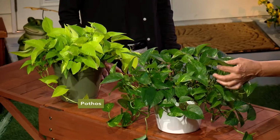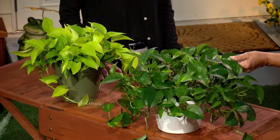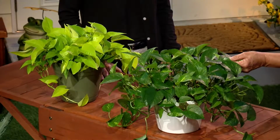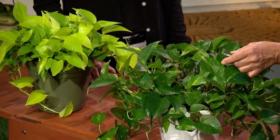And pothos, and you can see how healthy they look, are a plant that really do well in lower light levels. Not in a dark corner, but mine are on a table in my living room, where they get morning light when the sun comes in. Sometimes it might be in a kitchen window or some type of area that gets some light at some point in the day. You can also grow them under artificial light too, but I kind of prefer the natural light. So pothos are two of my favorite that do well.